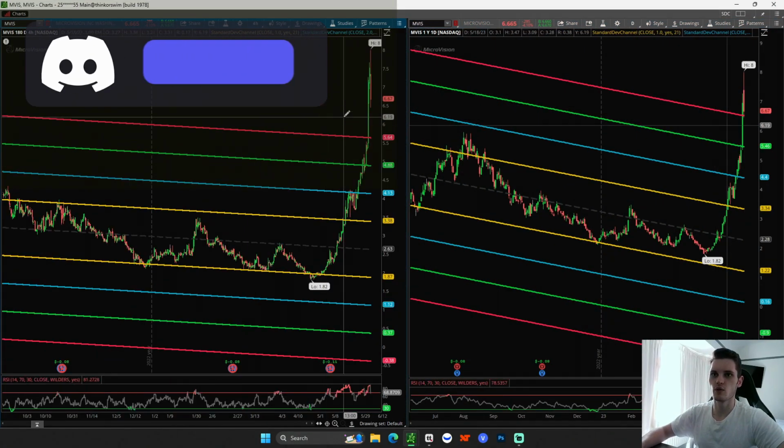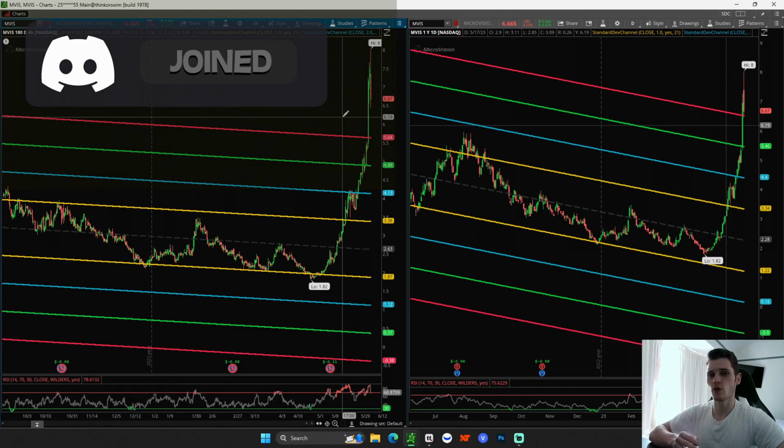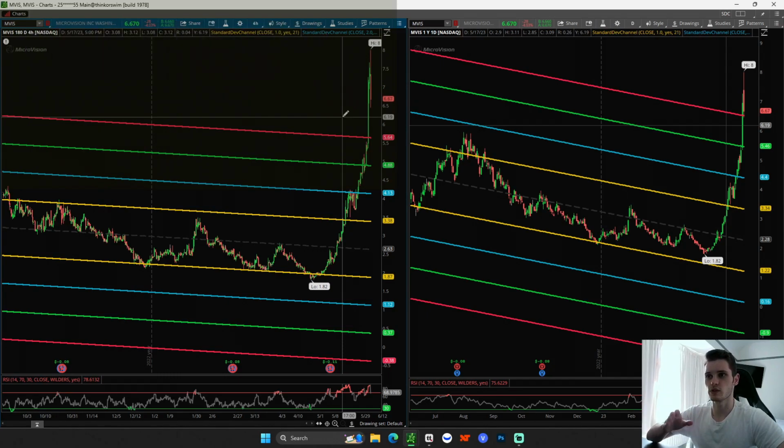One thing to note is that MVIS does have options. One way I'm looking to trade this, or actually have got some size in already, so quick disclaimer, I do have a position in this now. I'll probably be locking in the profits today though, because it's already up about 40%. But that's by playing credit or debit spreads.